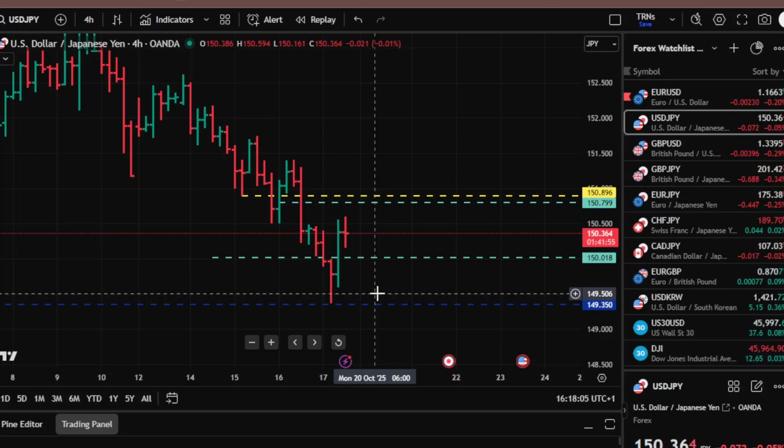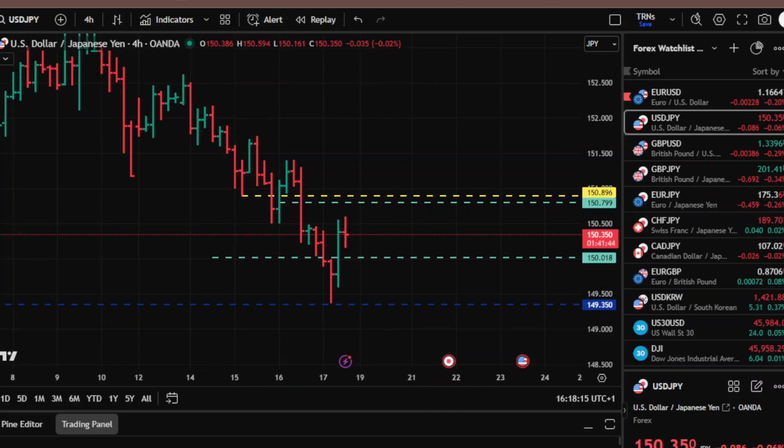But it's the wild card that could flip the pair fast. Right now, it's neutral to slightly bullish as we hold above 150 the figure. That's where it stands. Let's go over to sterling dollar.